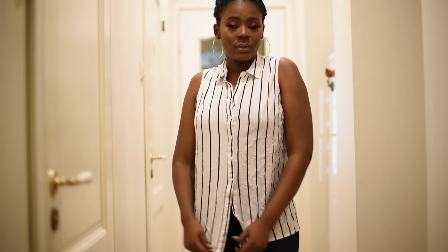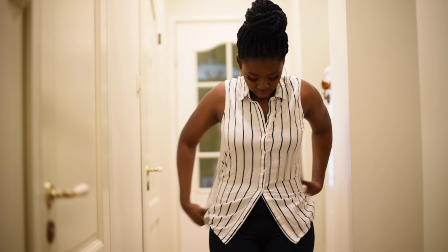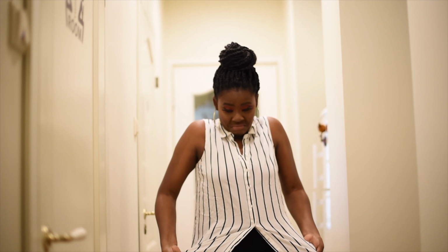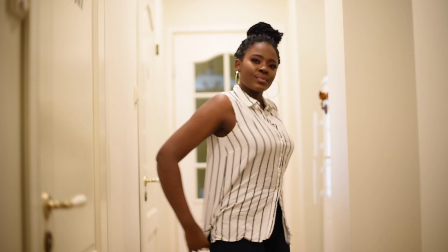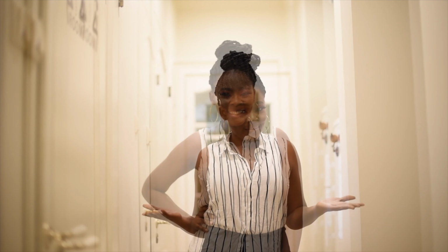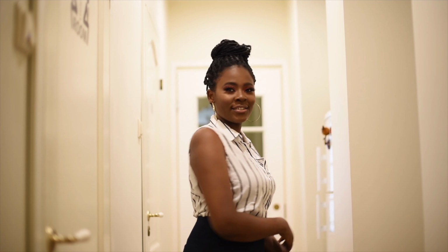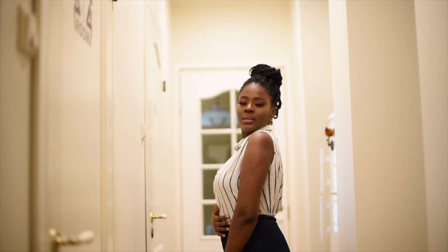Outfit number three would be this sleeveless top. So I'm pairing it with this same pair of jeans that I showed you earlier, and I decided to show you that you can actually wear it like this, or you can tuck it in, maybe for a smart casual day, or you can tuck it in like this and then put on a jacket just to make it a lot more formal. Yeah, this is the third outfit I got and I like it.